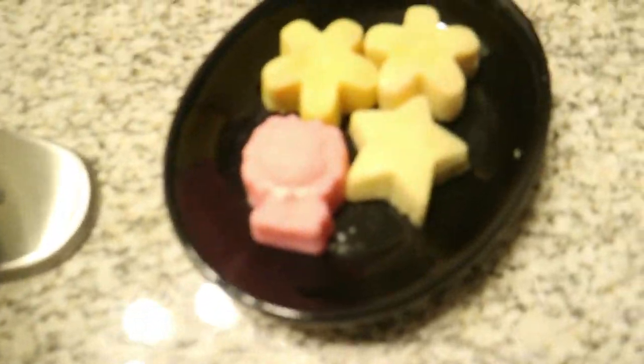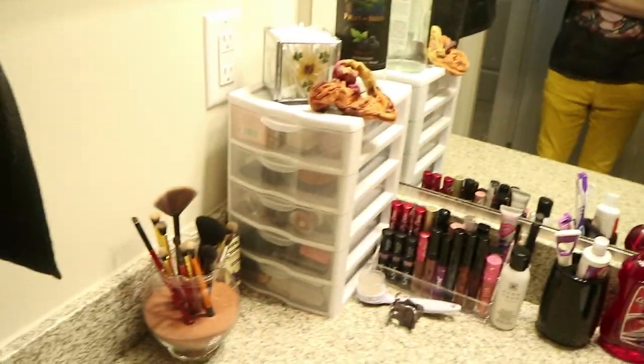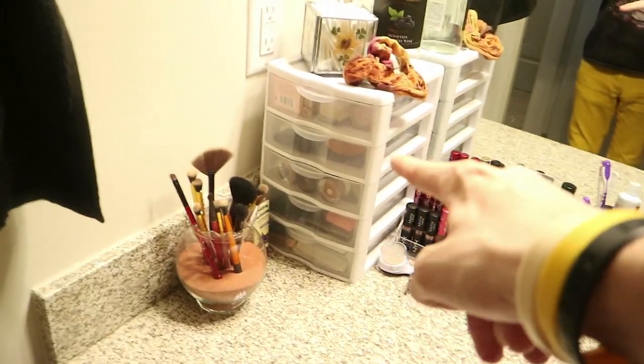And then her bathroom is right here. Boom, boom, boom. Here it is. I won't show much in here, but I will show her soaps. My whole area here is very organized. Oh, it is nice. I'm jealous. We have the same exact one except black, I think. I like how you put your brushes in that.